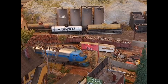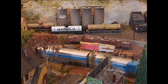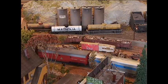As we head out of East Canyon Springs, we pass Seafield Scrap and Fry Coal and Oil, both named for friends of Bill's.